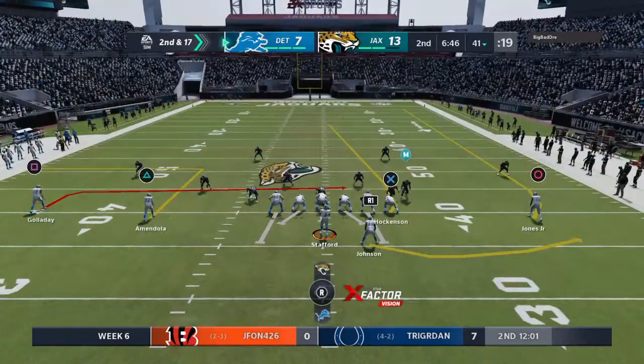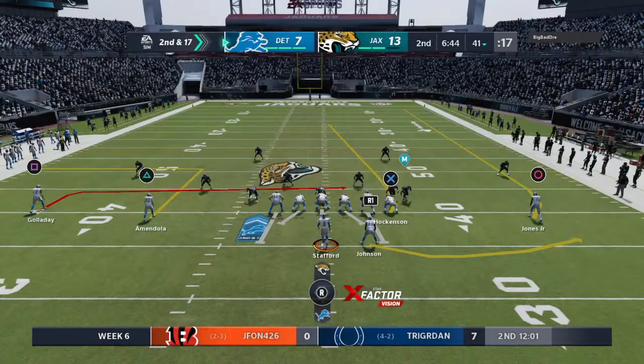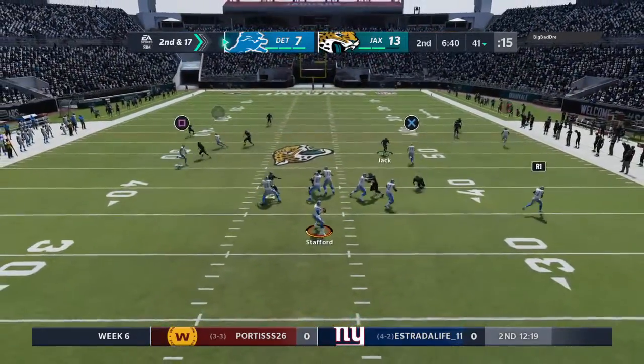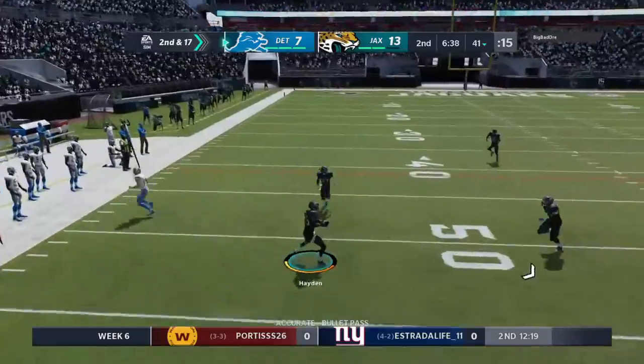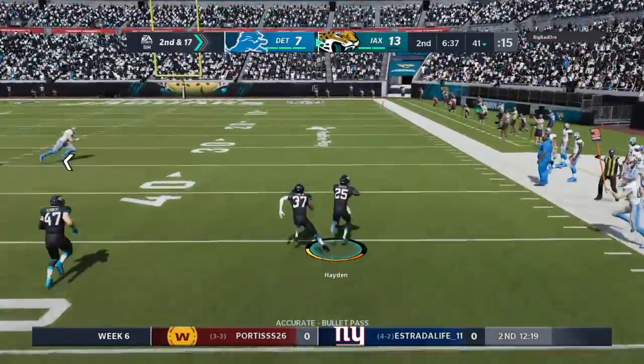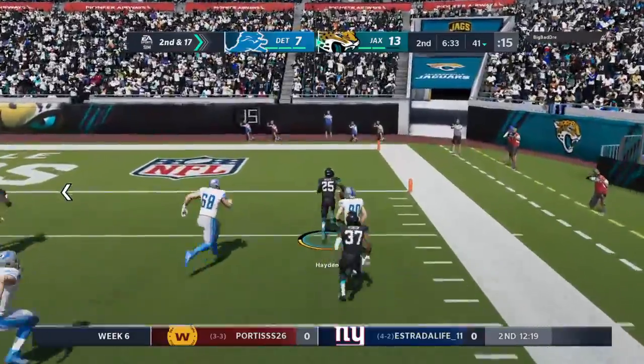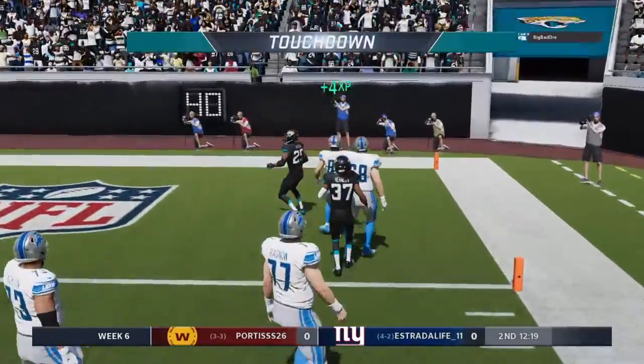Now following the sack, they'll look to make amends on a 2nd down and 17. From the gun, here's Stafford. Looking for Amendola, and it's intercepted. Picked off by the former 1st-round pick, DJ Hayden. And he will take this one home.